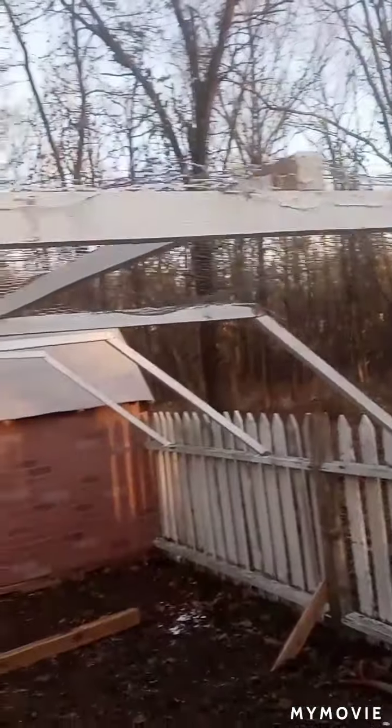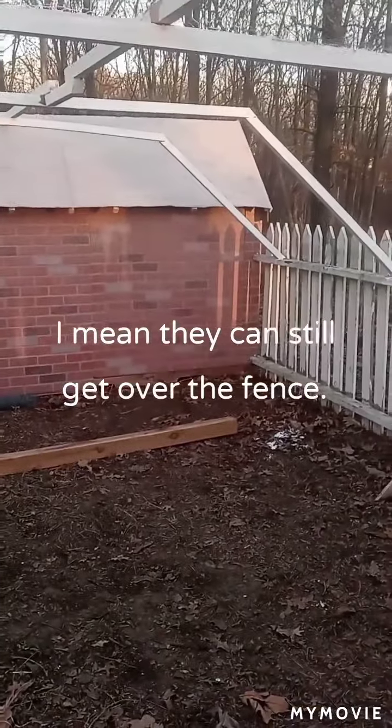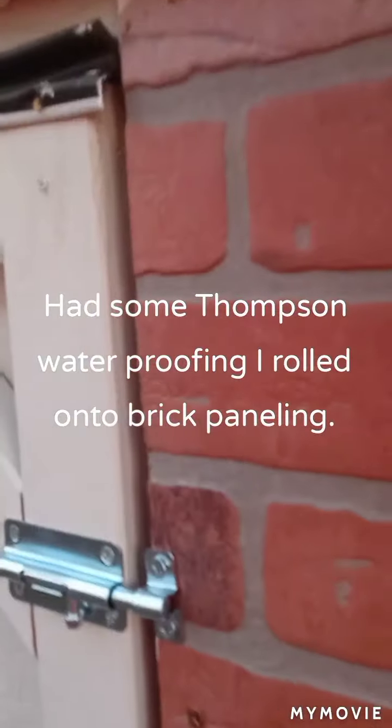Got the fence up, got the gate done. I'm putting a roof on it so that the chickens can't fly out of there. Even if their wings are clipped, they'll still fly. I made this door to open this way.